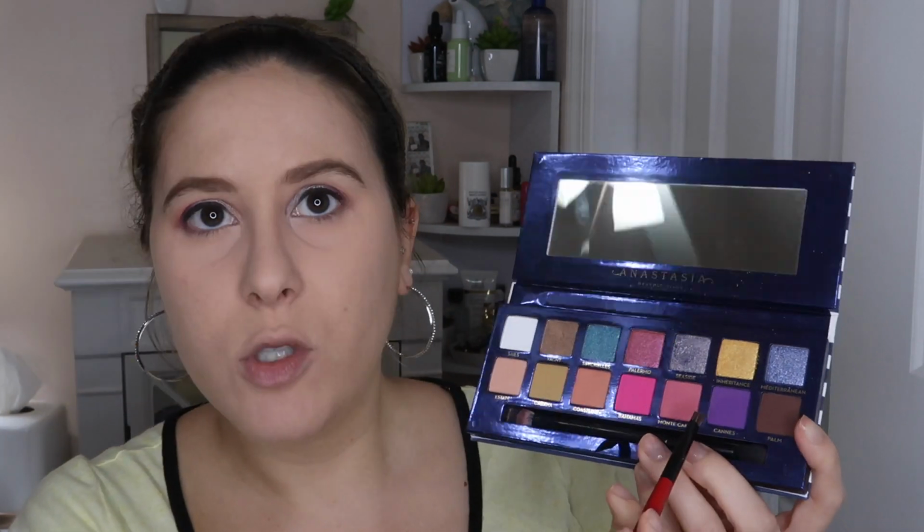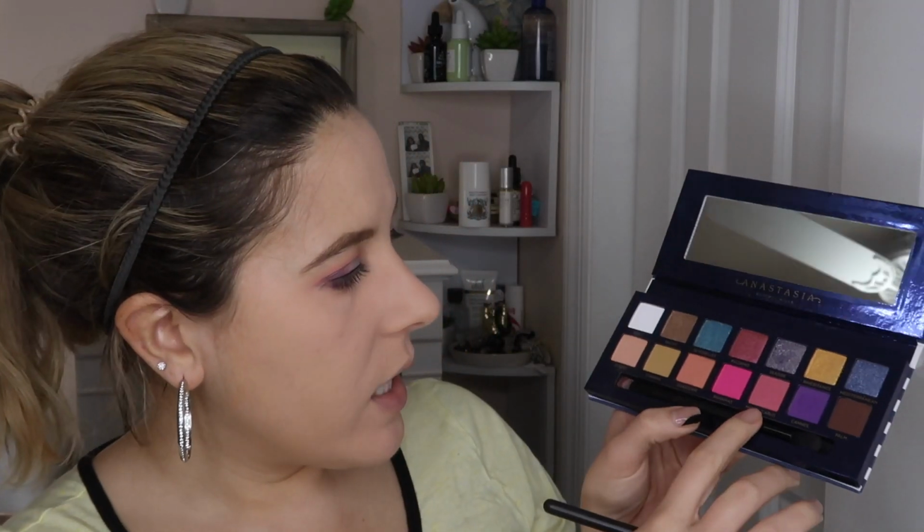Oh my gosh. Let's go back into the Riviera palette and go into the shade Canes, which is that purple shade. We're going to push that up against the lower lash line, really just getting as close as possible. Then we're going to mix the shades Coastline and Monte Carlo, these two shades right here, and I'm going to buff that right in. So we have a little bit of that purple and a little bit of that pink, really tying this whole look together.